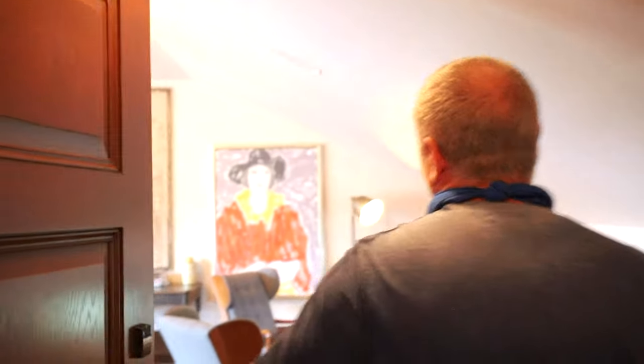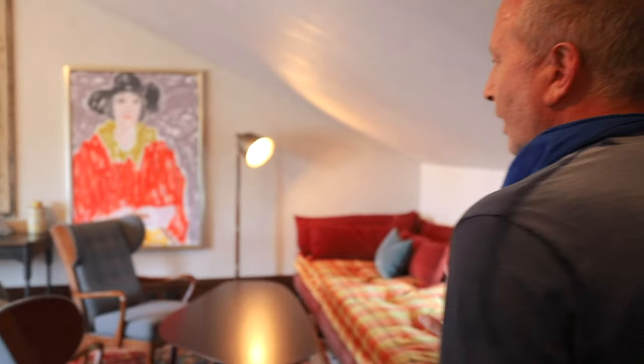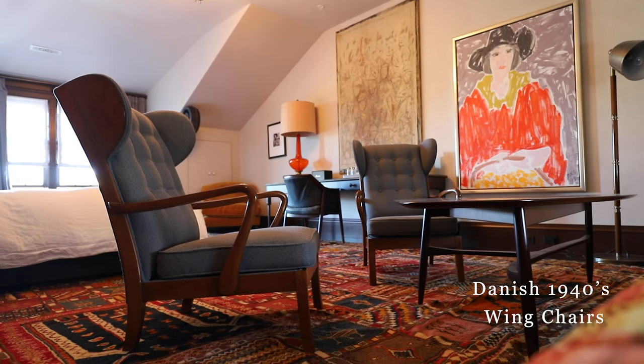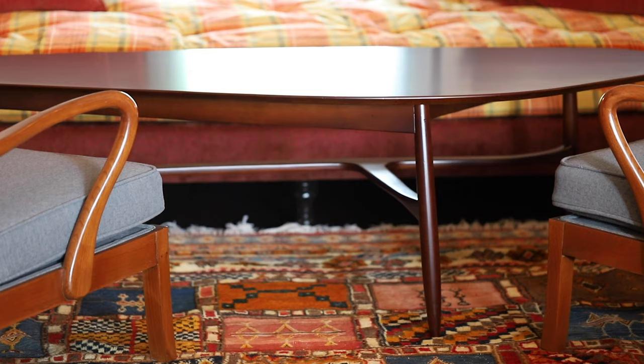This room is so much fun. I love the colors in this room. Every time I walk in here, what makes me smile is these chairs, the Mickey Mouse chairs. I mean, that is sort of ridiculous. Look at this. The moment I saw them, the Mickey Mouse chairs, in the 1940s.